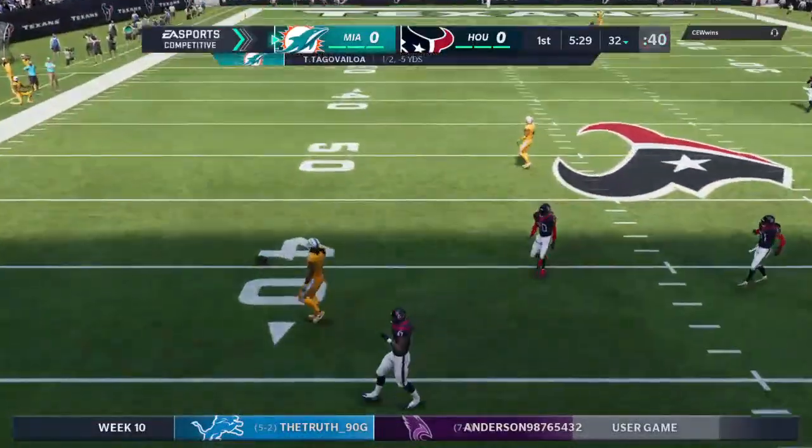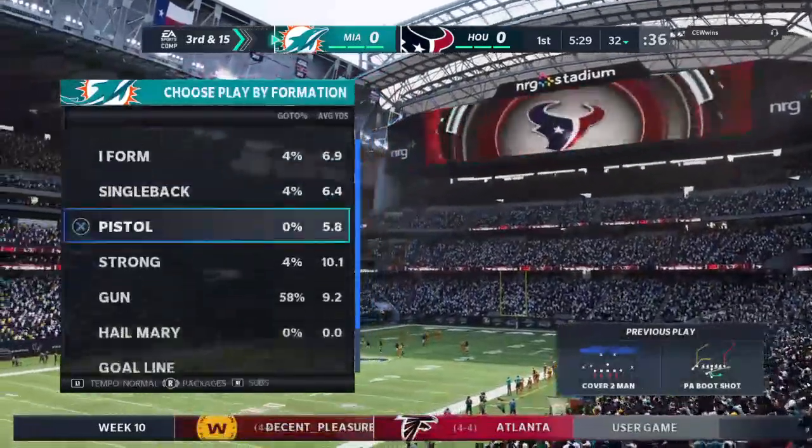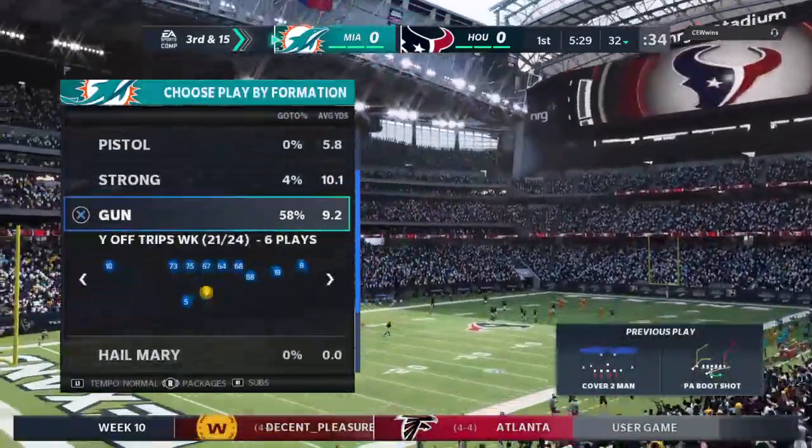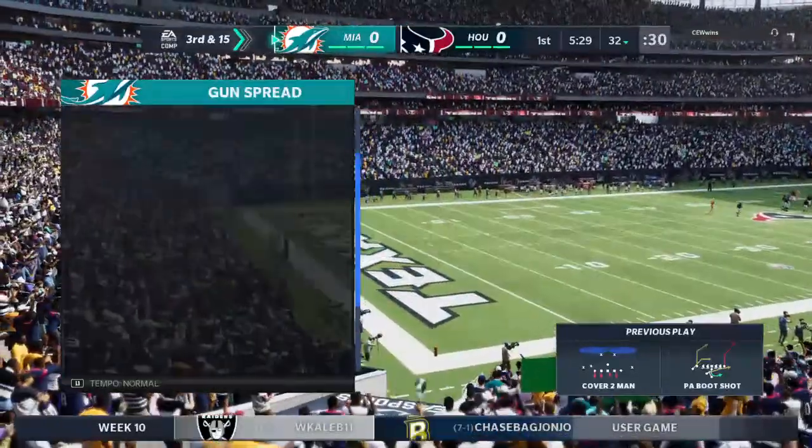Over the middle, and it's incomplete. I didn't like the look of that play right from the beginning. I thought he should have seen the coverage that was there, tried to force it in. That one, he's fortunate, just fell incomplete.